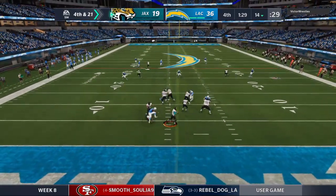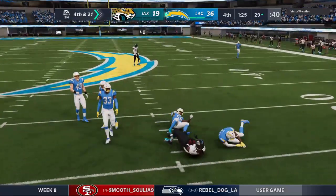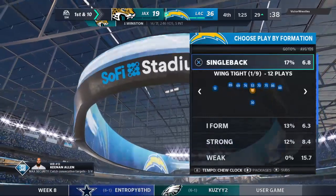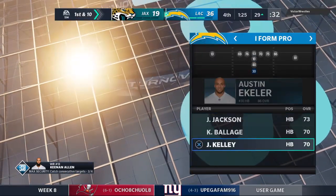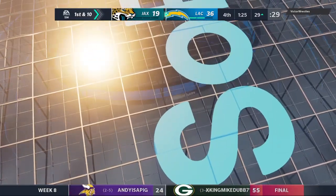4th down, Winston. This is Chenault on the receiving end. And he's not able to get away. He is stopped well short of a 1st down. So they tried to go for it for pride, but it really wouldn't have mattered. This one, it was already determined. No doubt about it. This one was over a while ago.